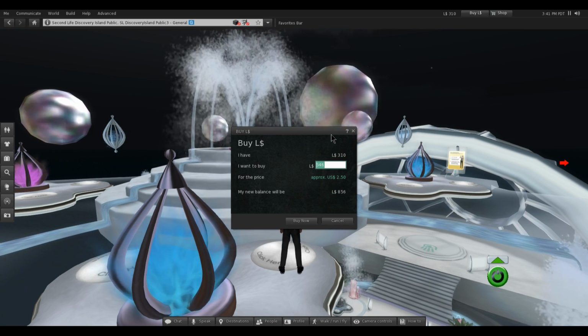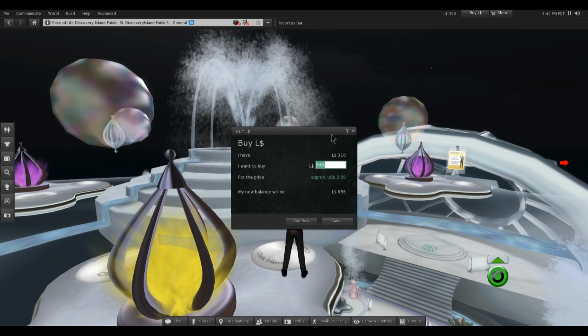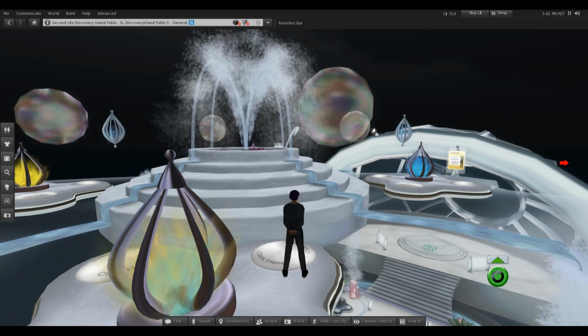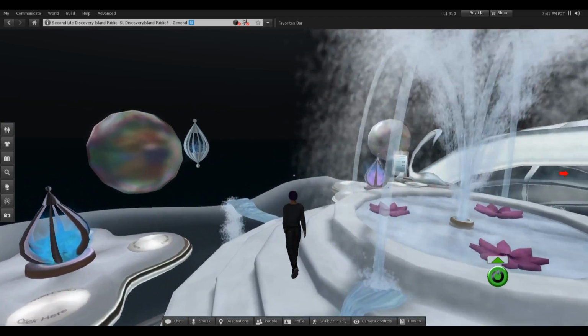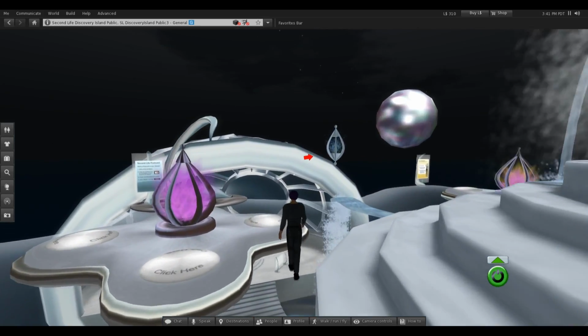actually, the closest I could buy would be $5.46. Is that maybe the minimum, possibly? But anyway, this would be maybe a little over $1. Now I get free Linden dollars because my account is old enough that I get a weekly stipend, I believe.